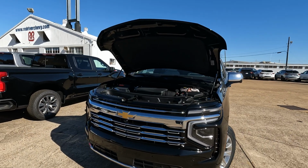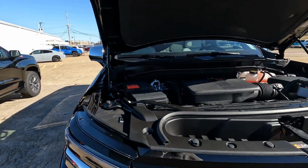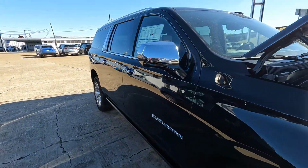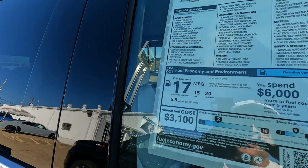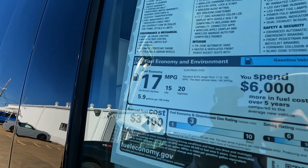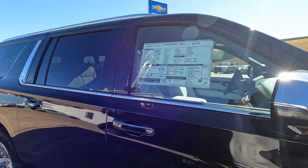Under the hood is the 5.3-liter V8, making a plentiful 355 horsepower, 383 pound-feet of torque, mated to a 10-speed automatic transmission. And while you might not expect earth-shattering gas mileage numbers, I'm going to show you what they are anyway, because somebody's going to ask if I don't. We're looking at 15 city, 20 highway, 17 combined, and 5.9 gallons of gas per every 100 miles driven.